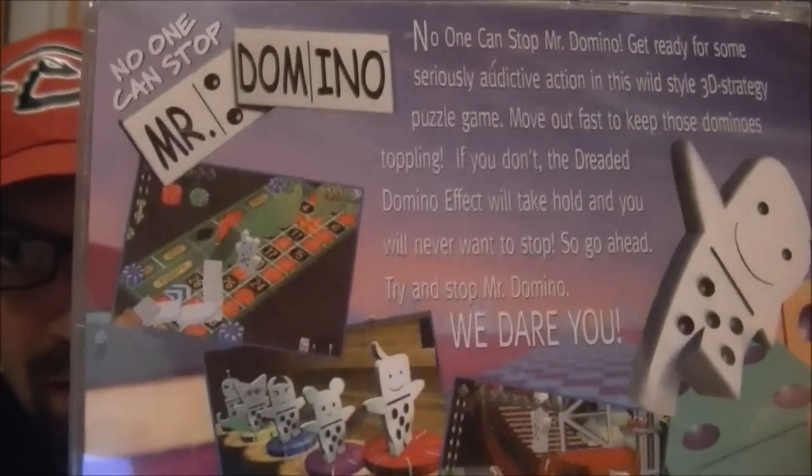There's the backside. And from what I can read at least, it says it's a wild 3D strategy puzzle game. So I like puzzle games. I think they're kind of fun. It's a black bottom disc, in really good shape, no scratches, and it came complete with the instructions. So I figured for $3 that was kind of worth picking up.